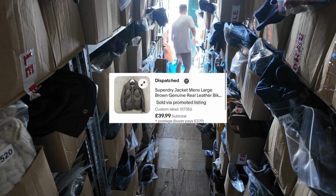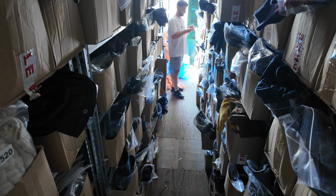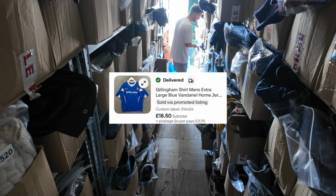Always pick them up to £10. That went for £40. As always, the bigger size the better. That was a size large. Next up, Gillingham shirt, a Gillingham football shirt.